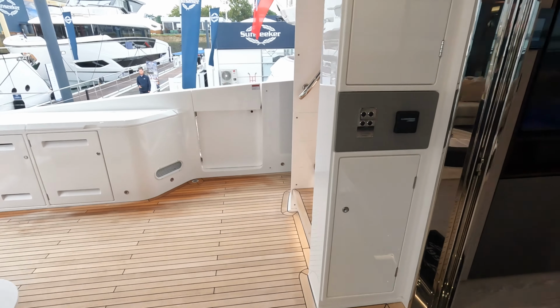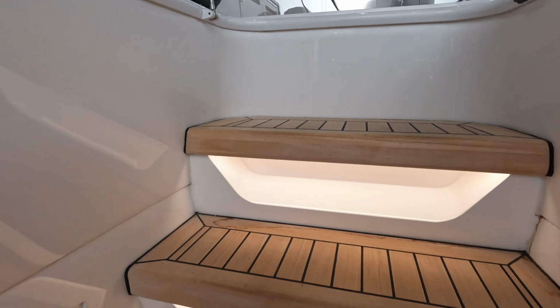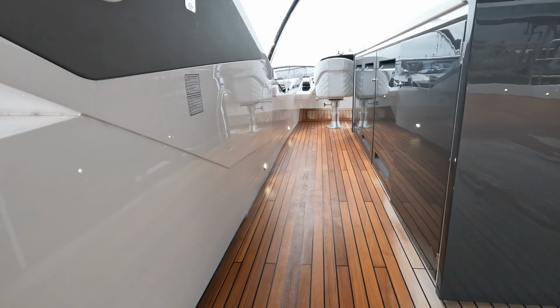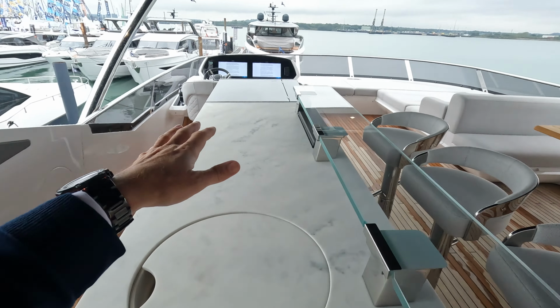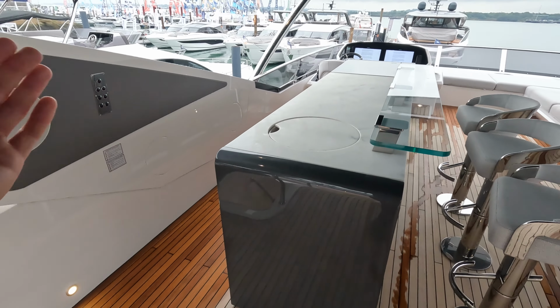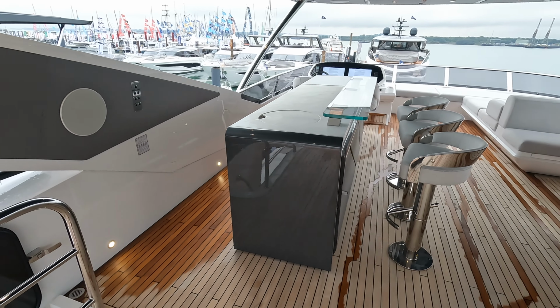So no internal staircase like we saw on the 182. This is an access from the aft cockpit, and it brings you up straight into the up top wet bar setup. So this is obviously being a crewed boat. Typically you've got nice easy access for crew for provisioning, or captain down the stairs for docking.